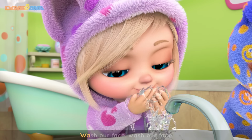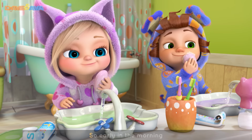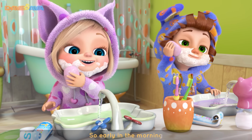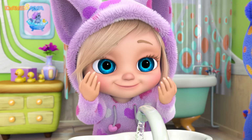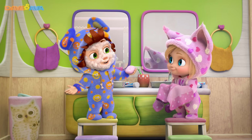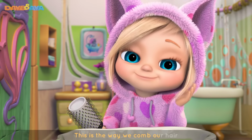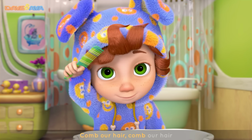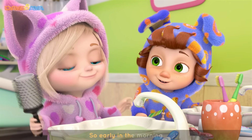Wash our face, wash our face, wash our face. This is the way we wash our face so early in the morning. This is the way we comb our hair, comb our hair, comb our hair. This is the way we comb our hair so early in the morning.